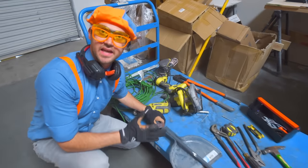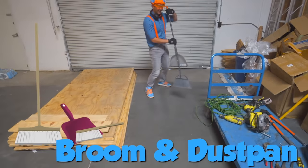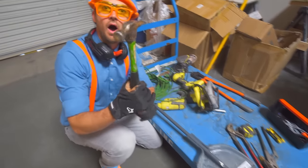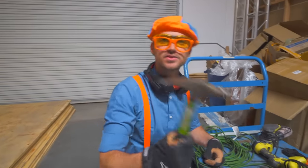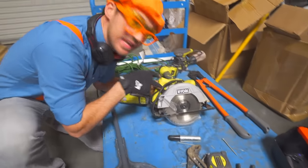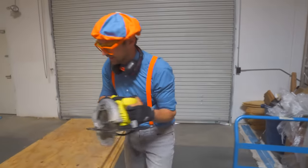Do you know what tool to use to cut a piece of wood? Is it this? No, this is a broom and a dustpan. That's for cleanup time. Okay. Huh, let's see, is it this tool right over here? No, this is a hammer. You hammer in nails with a hammer. That can't cut a piece of wood. Yeah. A saw. This is a hand saw, and this is what we're gonna use to cut the piece of wood. So let's put it right over here.